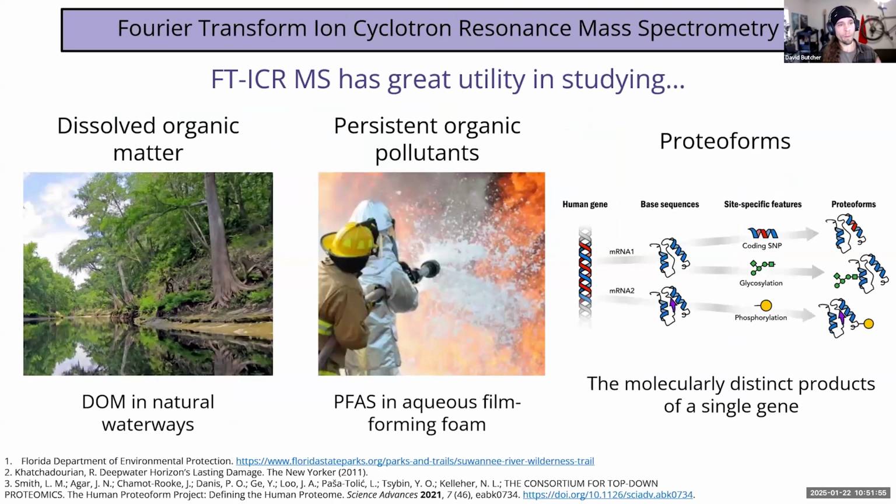But first, what are the primary reasons that we need FTICR mass spectrometry? Well, it's capable of very high accuracy and very high resolution, and it's particularly useful for studying samples such as dissolved organic matter, which can be found in natural waterways. This is a picture of the Suwannee River here in Florida, which contains millions of unique chemical compounds that we routinely study. Persistent organic pollutants, such as PFAS forever chemicals, which are found in things like aqueous film-forming foams, which are used for firefighting purposes, like what you can see here. Unfortunately, many DoD or Department of Defense sites, such as military bases, are contaminated with these kinds of chemicals.